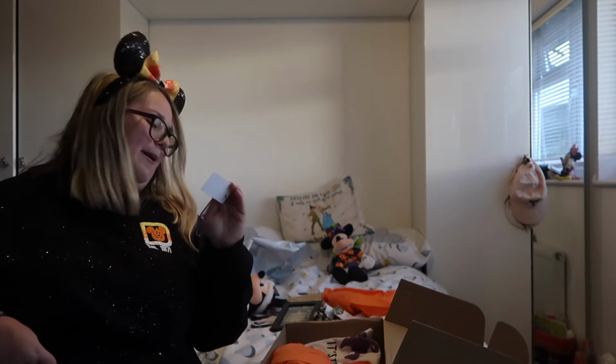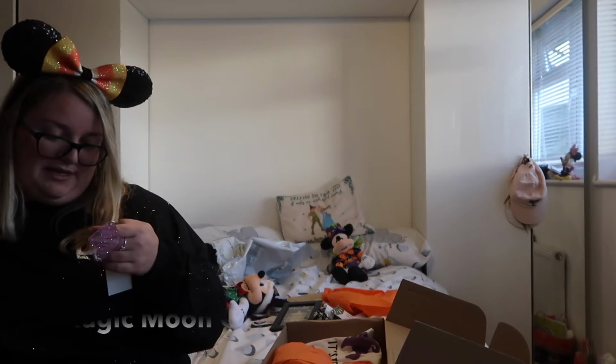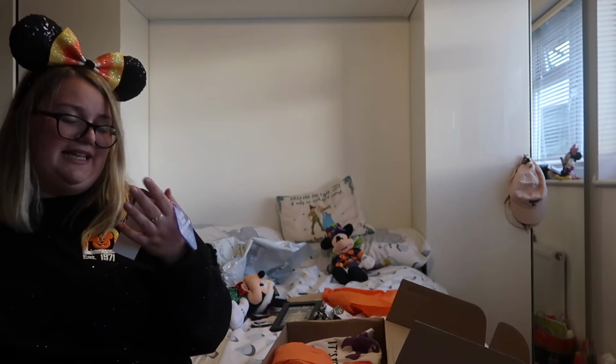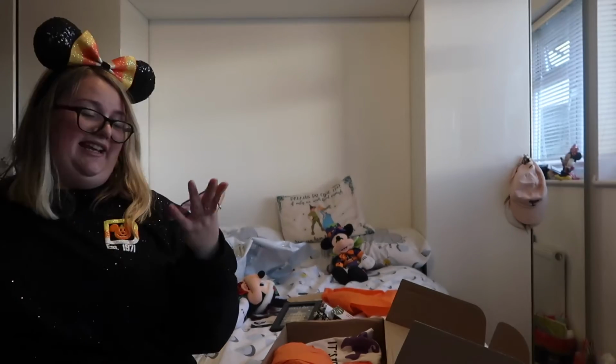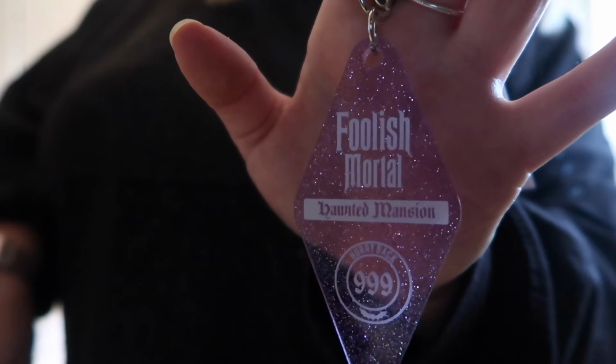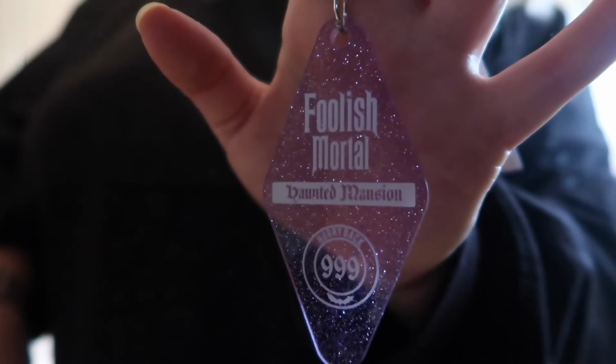This is from Magic Moon Club. I saw this on their website, and I nearly bought it, but it's a key ring. It is so cool. It's purple and glittery. It says Foolish Mortal Haunted Mansion 999. Oh, it doesn't say Happy Haunts, but it says Hurry Back.